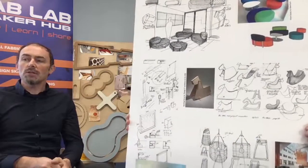So you're testing form, you're testing structure, how the different parts go together. And then you're testing materials, maybe, how something might look. So you're not only drawing in black and white. I draw with a pen, but people can use anything. Later on you might add colour to that drawing to test out different colours, fabrics, woods, whatever it is. So the sketching process is critical.